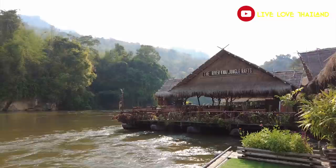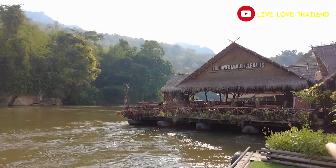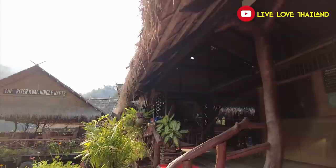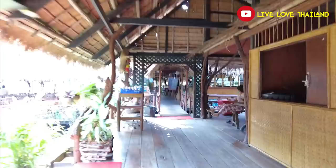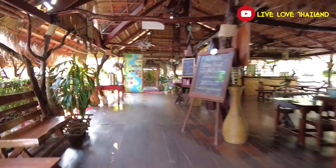So first of all, let me tell you that the name of this hotel is the River Kwai Jungle Rafts. This is the River Kwai, and this is the jungle rafts on River Kwai. As you see, it's a floating hotel, and this is the restaurant. So let's go inside. This is the reception where you can check in. So once you arrive, you have a welcome drink.